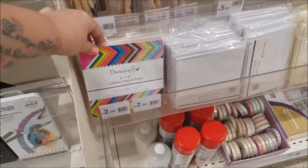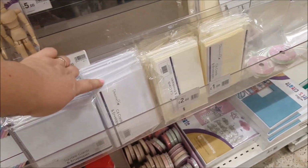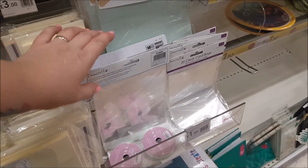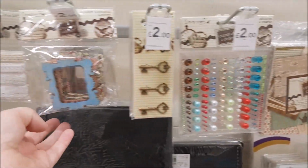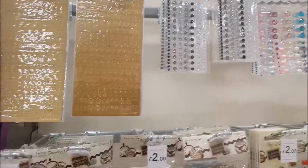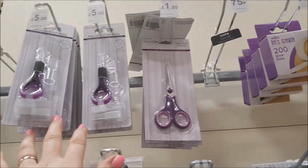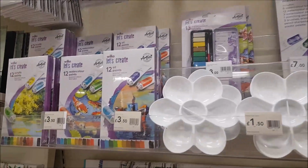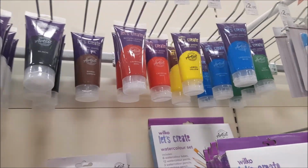Down here we've got 6x6 paper, envelopes and cards, C6 cards. We've also got some of the clear bags that you can present your cards in and various things. A few little crafting items there. So if you make your own cards, got some foam squares at the top, glue dots, scissors, and also some acrylics here, oil paints. We've got some artist brushes at the top and some acrylic paint along the top there as well.